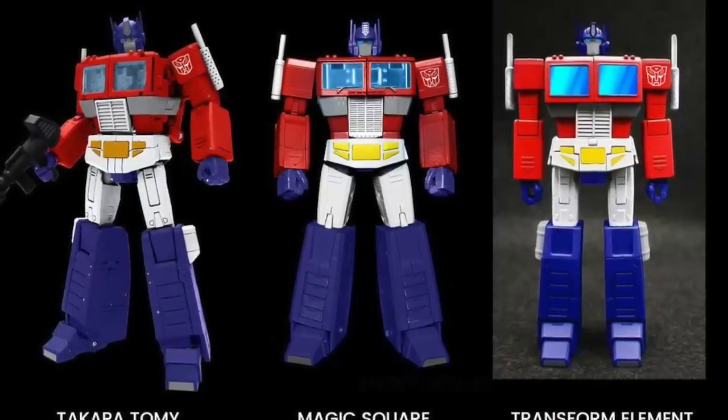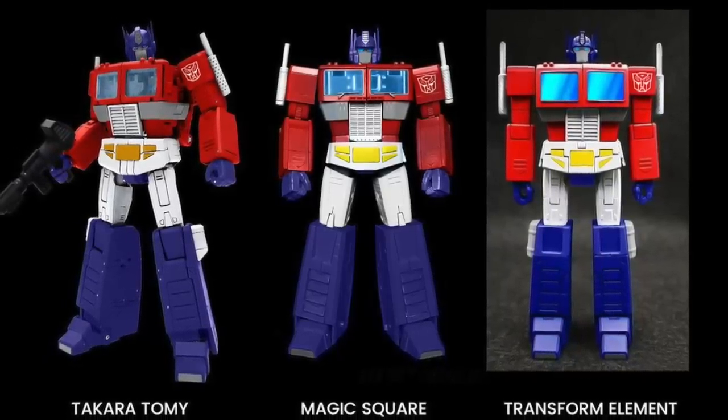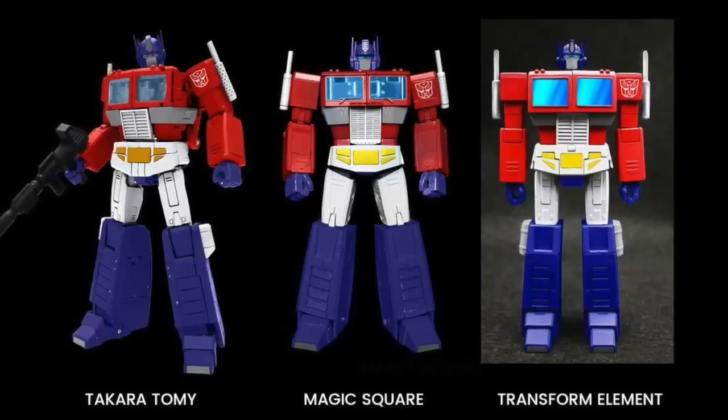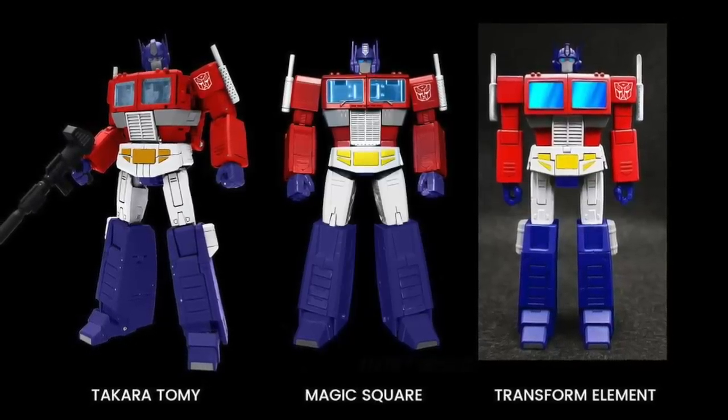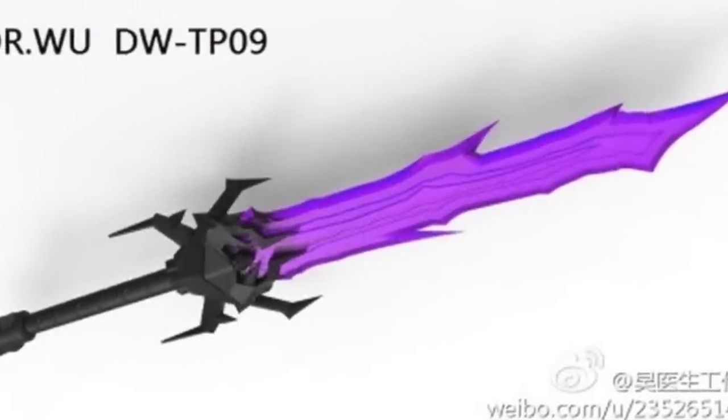So the big question is, why does Hasbro allow this? What's in it for the fans, and where did this type of business come from? So let's dive in and see if we can talk about the history and interest of third-party Transformers.